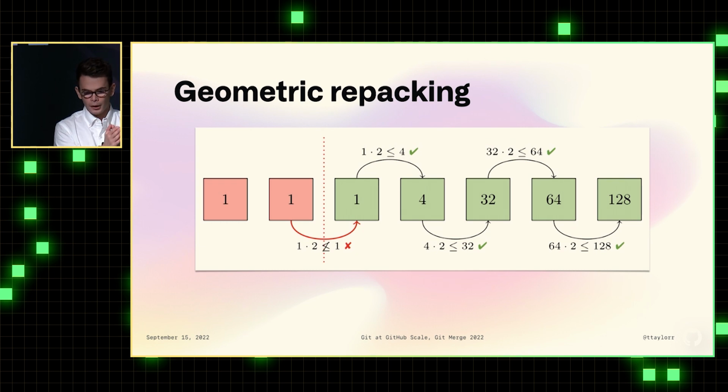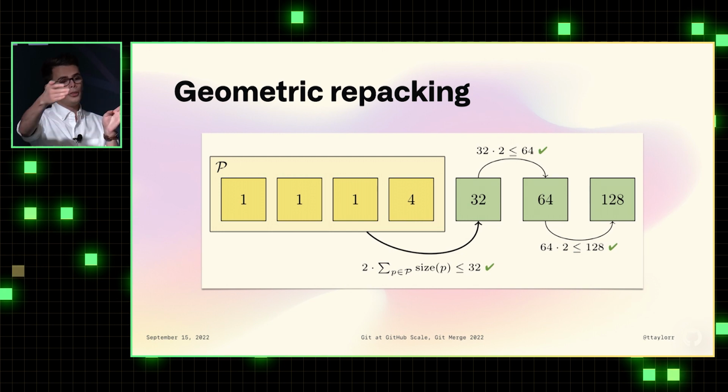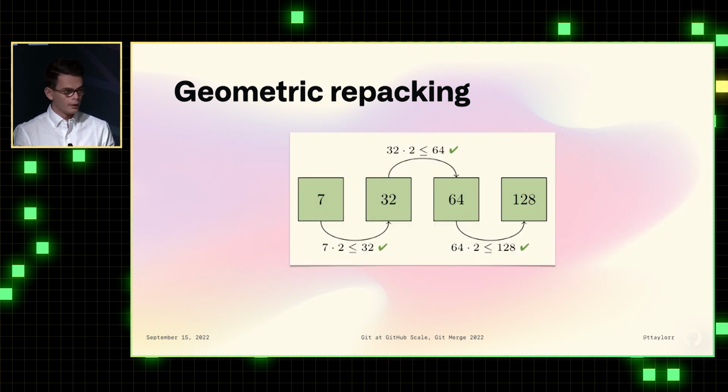But as soon as I do that, I'm going to throw off my progression, because the first pack will contain 2 objects, but the second pack will only contain 1. And so we violated that doubling property. So we then expand the line in order to figure out how many packs we need to compact together at the low end of the spectrum in order to restore this property. So here you can see in this example, we need to combine the 4 smallest packs together in order to restore that geometric property that we talked about. And that's what we end up with as a result.